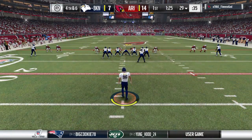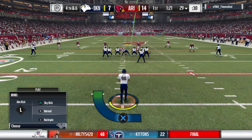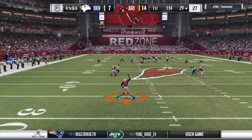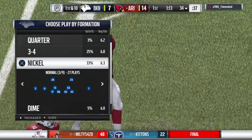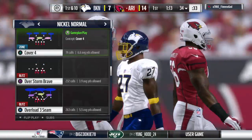Now on 4th down, the 2014 NFL leader as a rookie in yards per punt, Tress Way on to kick it. And a fair catch called for and made just inside the 35-yard line. It's just a 32-yard punt with no return. And the Cards will take over 1st and 10.